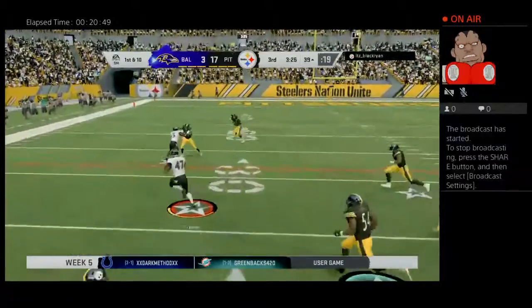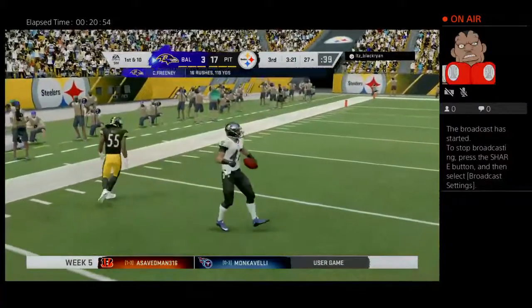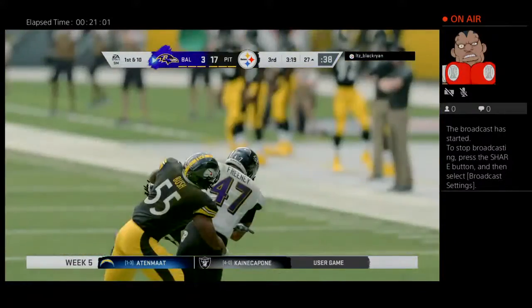Going to give this time to the tailback. And he works it past the 30, almost to the 25. 12 yards to pick up there. Good for a Raven first. I'm okay with the call there. In fact, I actually like it.